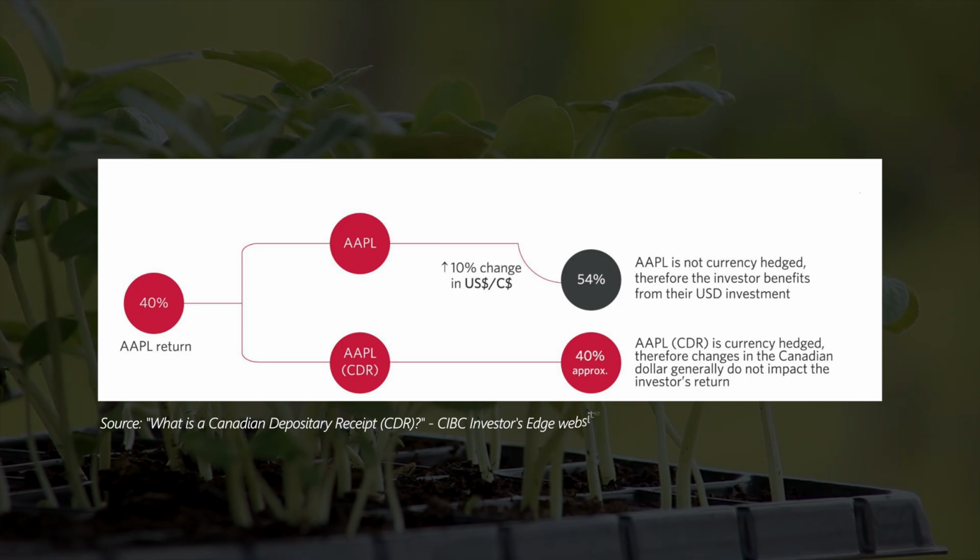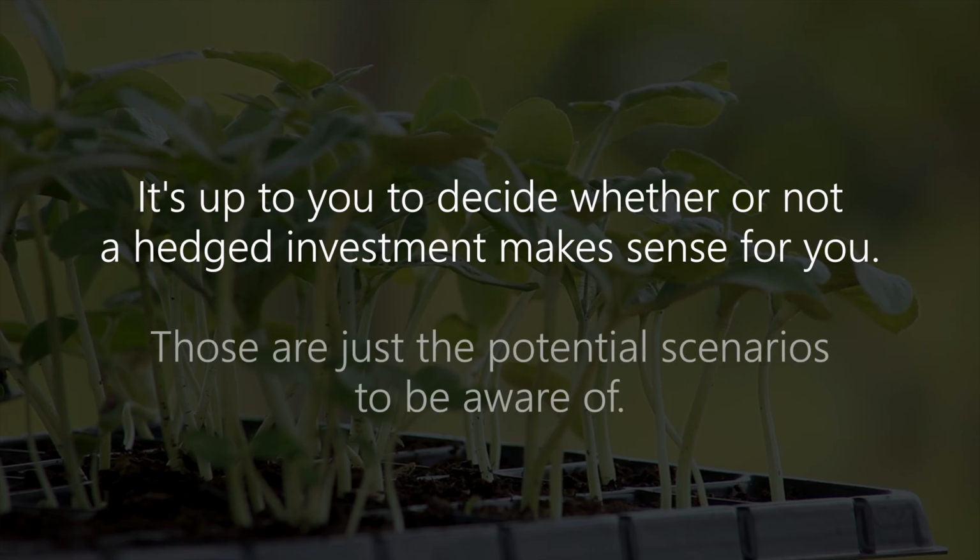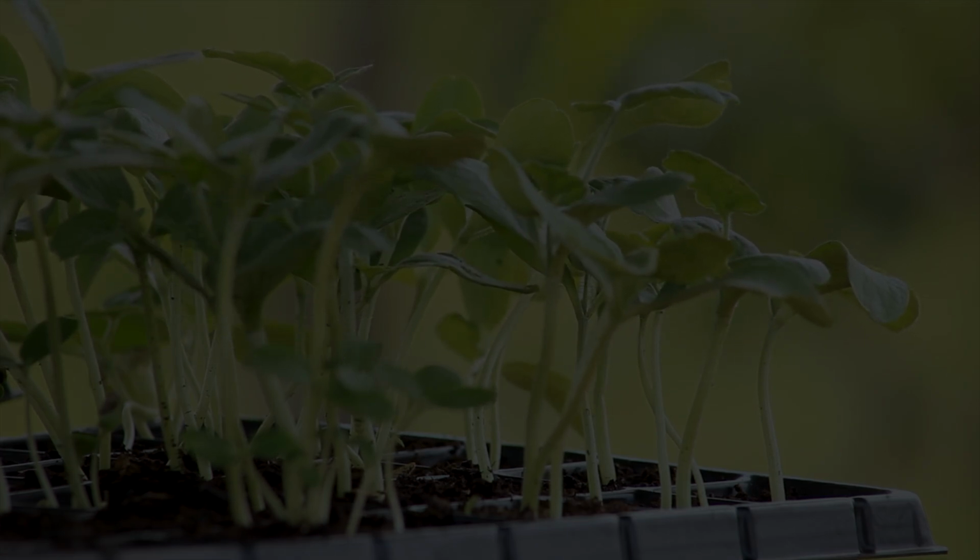on the CDR. Whether or not a hedged investment is the right move for you is beyond the scope of this video, and also I can't predict currency values. But it's important to be aware of the potential upsides and downsides.